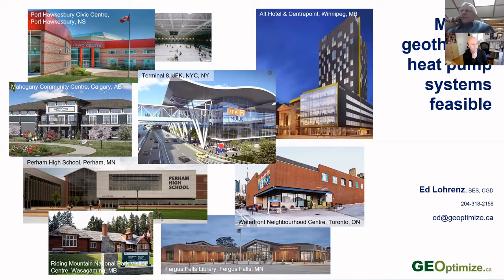3 buildings ranging in size from about 75,000 square feet to about 175,000 square feet. One of the buildings is on the screen right now. It's the Waterfront Centre in Toronto, and they were looking at about a 5 or 6 year payback, if I remember correctly. The only way we achieved that was really getting a good energy model of the building to start with, and then creating several iterations of the energy model, building in various energy efficiency measures, and getting to the point where the energy loads are balanced, and that's going to result in the smallest ground heat exchanger.